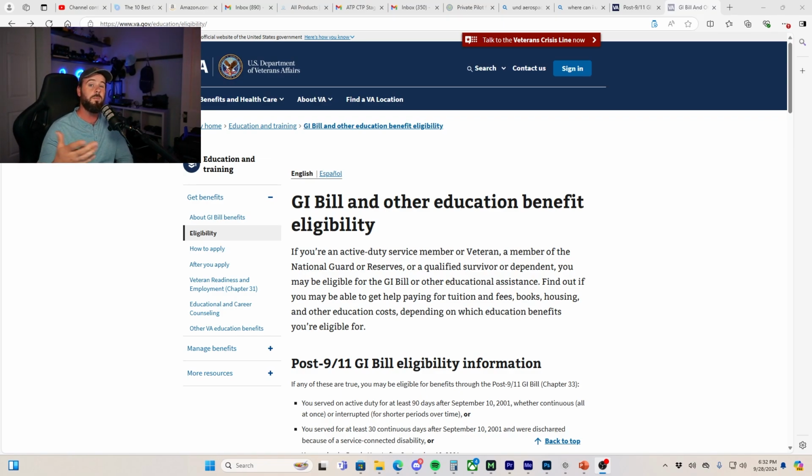We're only going to be talking about the post 9/11 GI Bill today because the Montgomery GI Bill is pretty old, and I'm assuming most of y'all have opted into the post 9/11 GI Bill, given that it offers a housing stipend, book coverage, and it'll pretty much pay for all of your training as long as it's part of a college program.